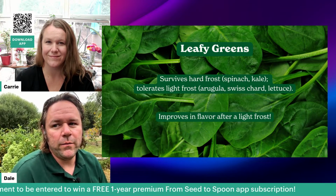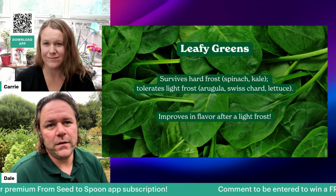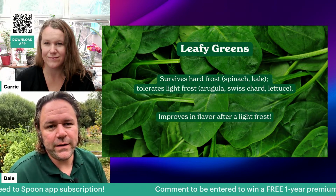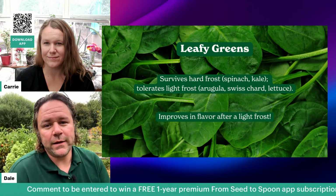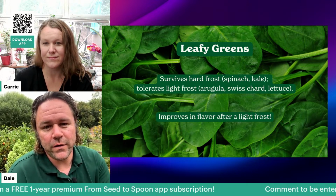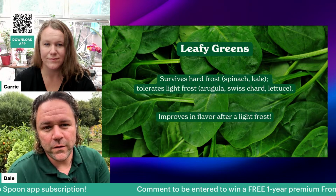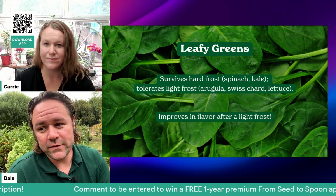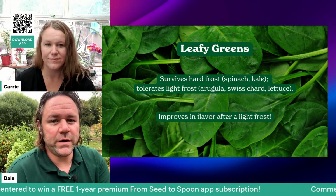But whenever we first started growing stuff, I thought about the salad as being a bunch of little individual leaves you threw together in a salad mix. But it can be so much more than that. And Swiss chard, like she mentioned, is another one that produces a really big leaf that you can use. And Swiss chard is actually one that will grow through the summer. We have some in our garden right now. Now it's not going to taste very good right this moment, because it's going to taste better as it gets cooler.